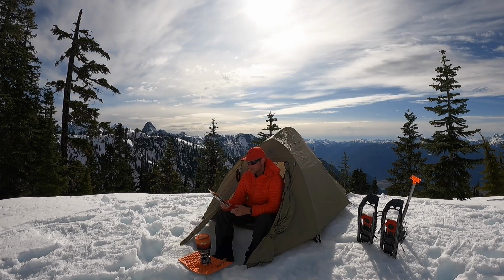For dinner this evening, grilled chicken with spinach Alfredo pasta. Looking forward to this one.